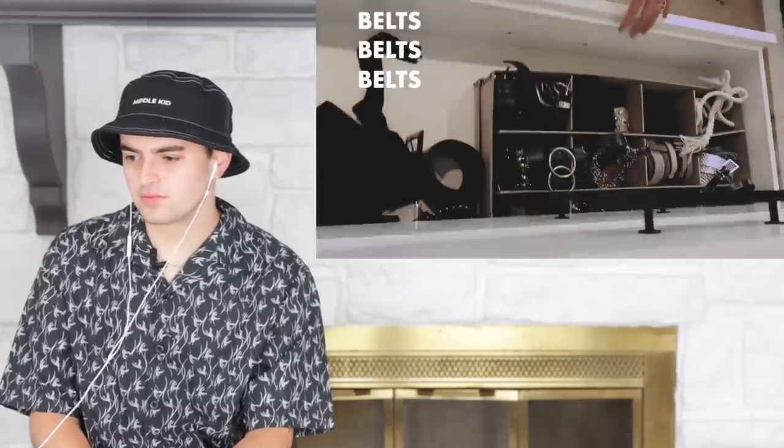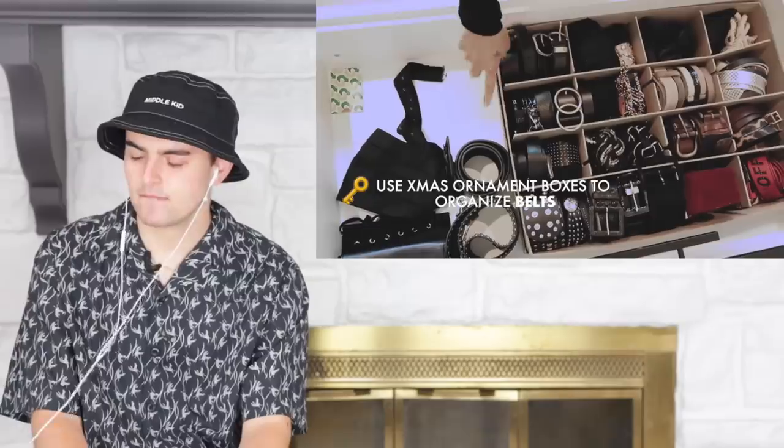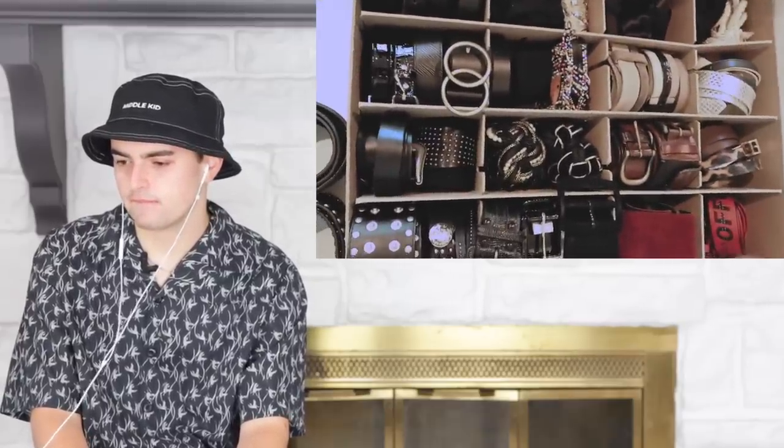Okay, moving on. Belts. Oh, this is a fun drawer. So this is a fun hack for you guys. She gets Christmas ornament boxes for your belts. Oh, interesting. So that they stay perfectly organized in a drawer. Even if you don't have a drawer to put it in, it's nice to stack those boxes, and you can find those, I'm sure, at like Container Store.